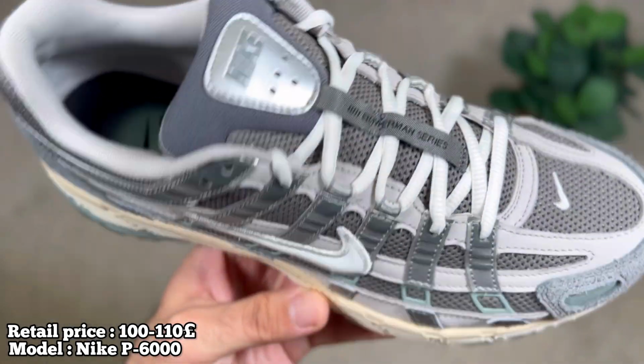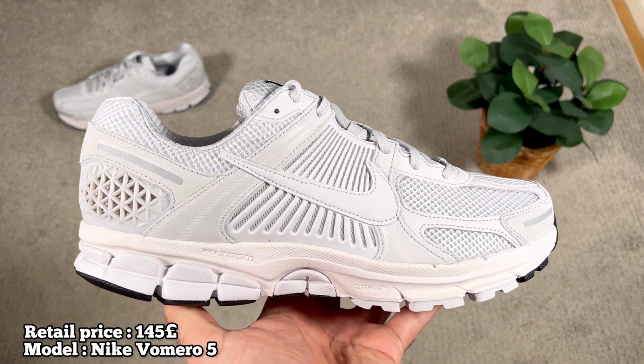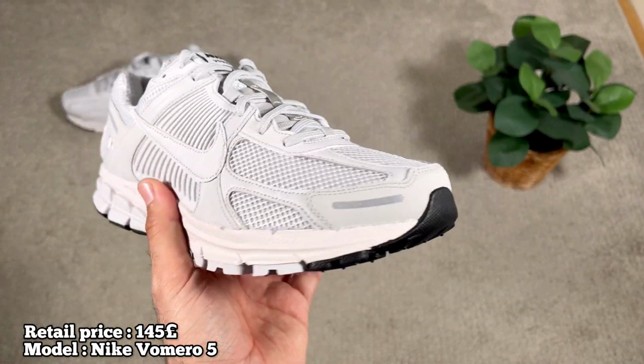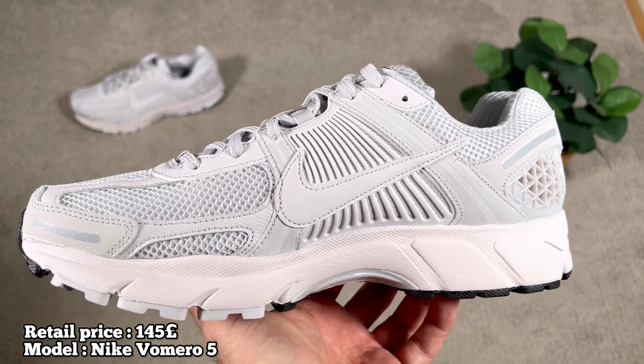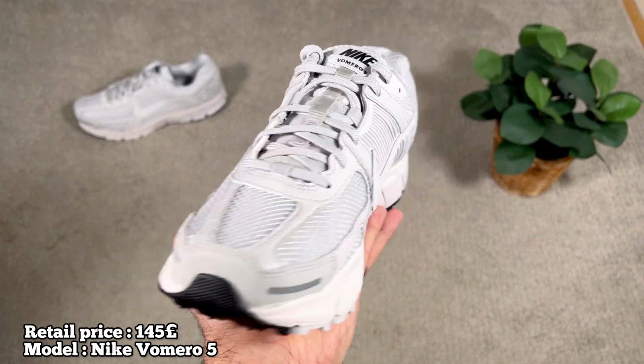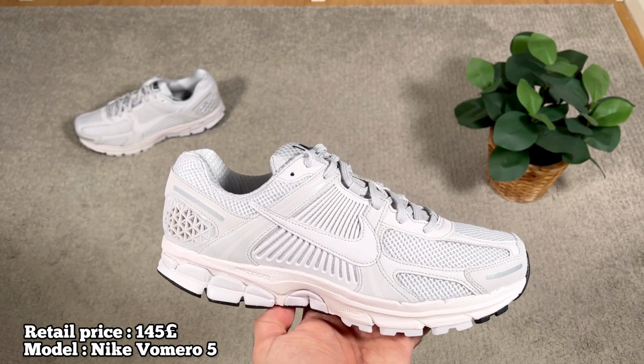And this one will actually be an alternative to the Nike Vomero 5, which will be roughly the same, but it will come at a slightly higher price, which yet again I found that in 2023 they dropped in a few colors and they were actually quite good. These two were almost the same comfort wise.